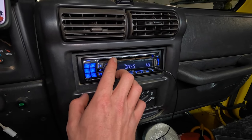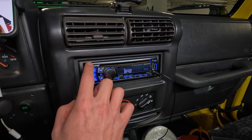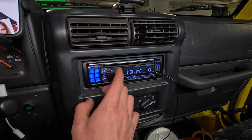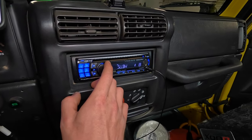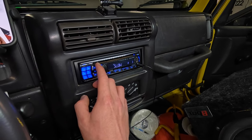And then, yeah, so you want the bass at like three, and yeah, it definitely bumps. All right, sweet. So it does work. Haha.